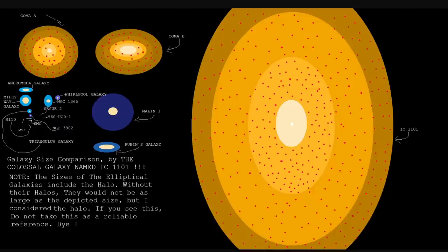This thing is at least 2 million light years across, at least from the center to some of the outer regions of the halo, and is generally considered to be at least 40 times bigger than the Milky Way galaxy, possibly even more. But it's extremely difficult to define where this galaxy actually ends. We just know that it's really, really big. If this right here is the Milky Way, this is the rough estimate of the size of IC1101.